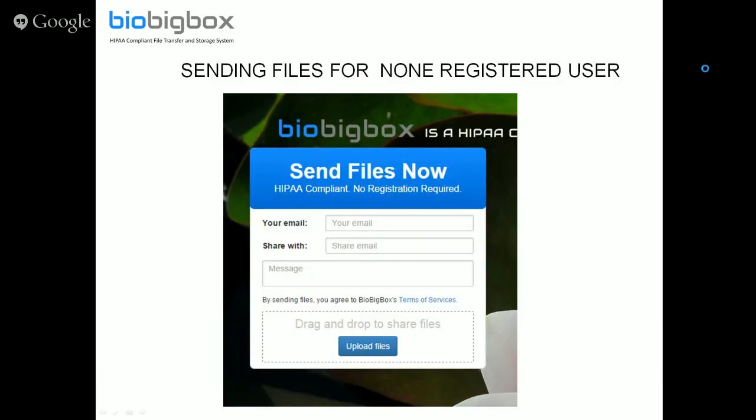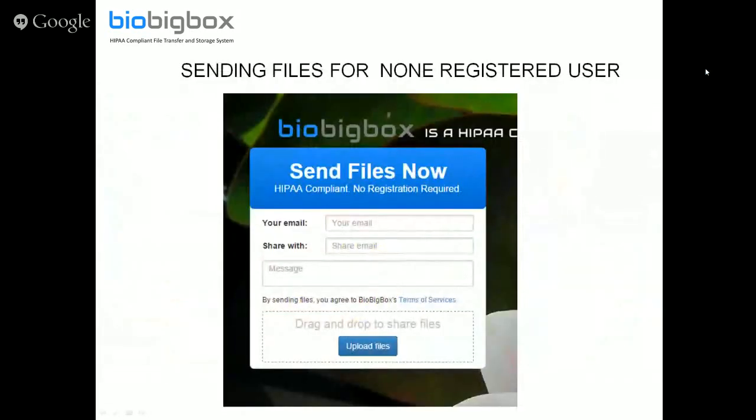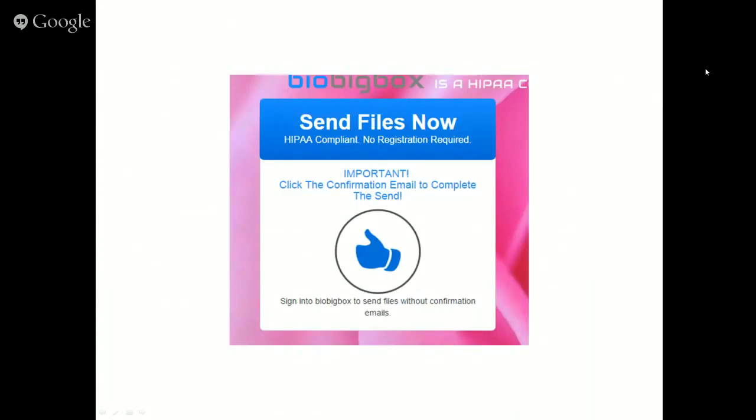Okay, we saw on the home page, when the user comes to the home page, there's a Send Files Now box. It really can't get much simpler than this. A user could come, put in their email address, the email address of the person they're sharing with. If they want to include a message, they could type into the message box, attach the relevant files. They could be really large files. That's fine. That's exactly what the system is created to handle. And they could send it. You could send it, and it gets to the user, and the user receives it.